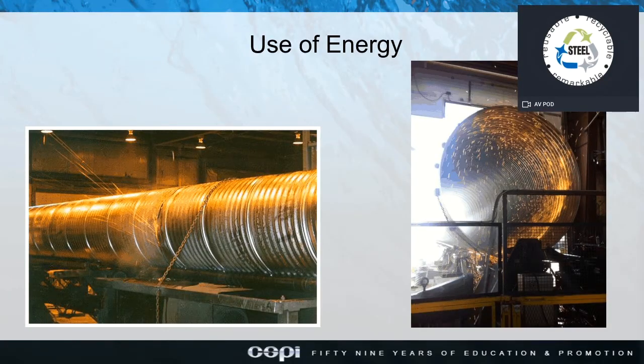We use, obviously, energy. That pipe is normally made to standard lengths. Nevertheless, it can be made as long as you want it, as long as you can safely transport it to a customer, as long as you can put it on a flatbed truck and ship it and so forth. We keep up here in Canada 6 meter and 8 meter standard lengths. Okay.